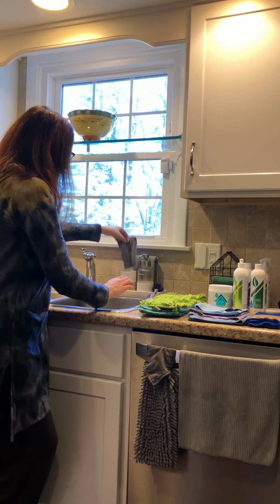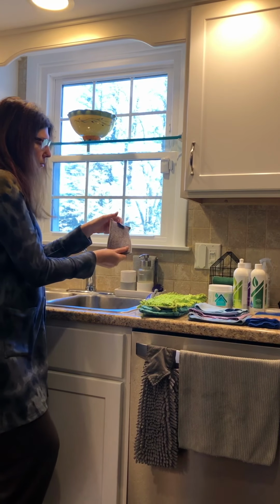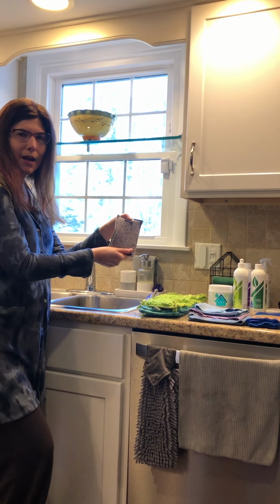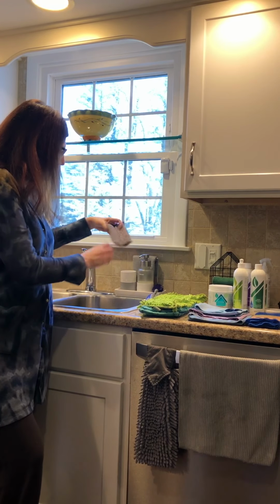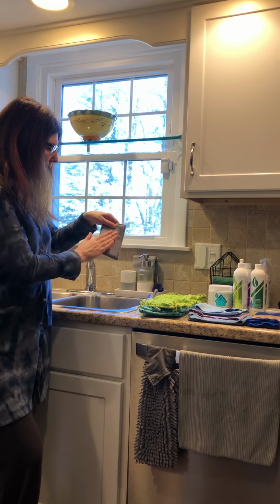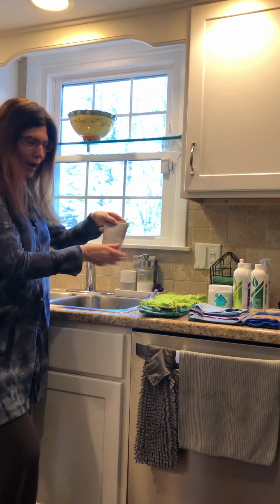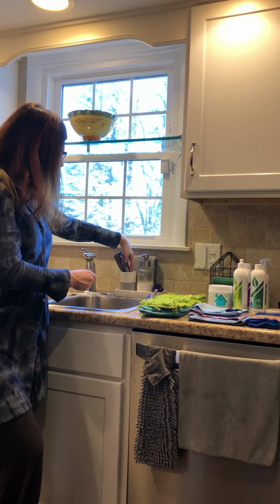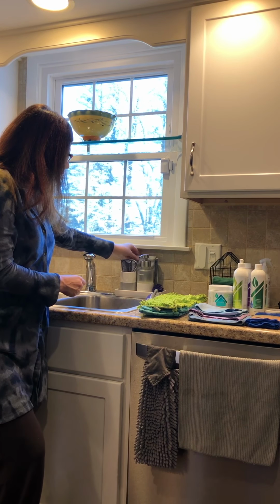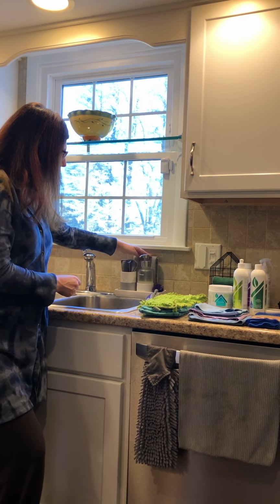This is my Enviro sponge. It comes in a 2-pack. I use this many times a day and I use it in many places. It has a nice little scrubby here and it has the nice microfiber. It feels kind of like an Enviro cloth on the back there. And then I keep a counter cloth or one of my dishcloths back here.